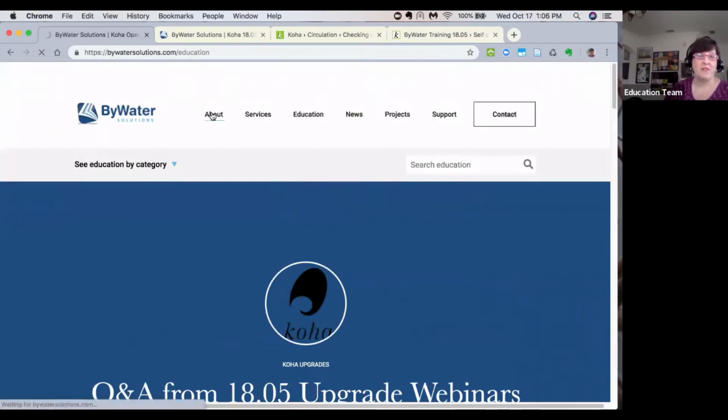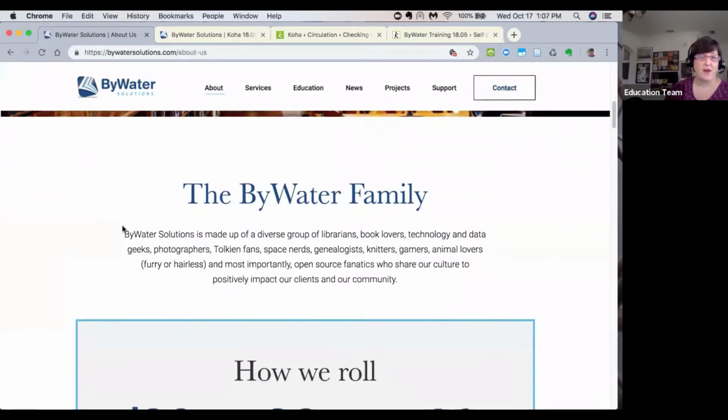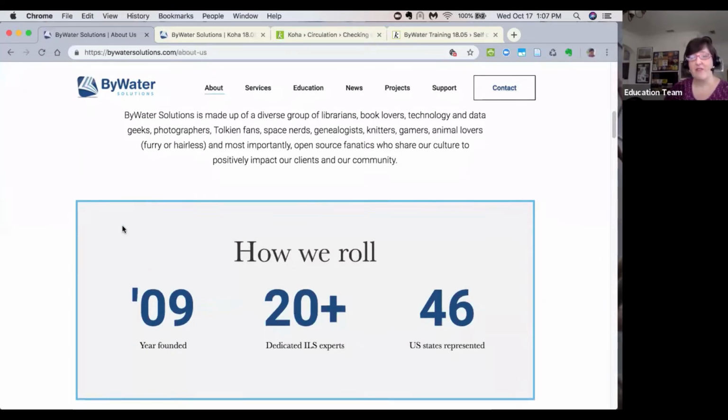Do want to point out the About section. If you head down a little bit, you will find some basic information about us. We are self-professed nerds, whatever you want to call us.